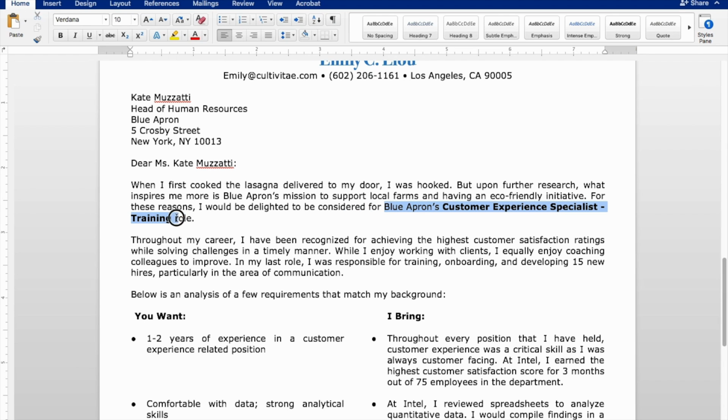So for example, in this tutorial, I'm going to be using Blue Apron as the company and customer experience specialist as the job that is open. When I know that I'm going to apply for a customer experience specialist role, I can go to LinkedIn and type in Blue Apron, go to their company page, and take a look at all of the employees that currently work there. I might just use keywords and type in customer experience and see if anybody has a title that says either customer experience manager, customer experience director, VP of customer experience.